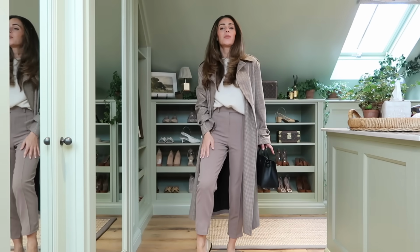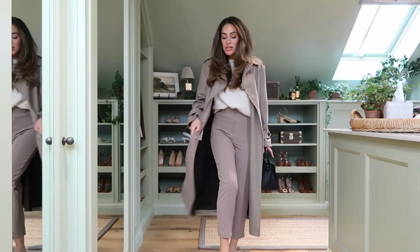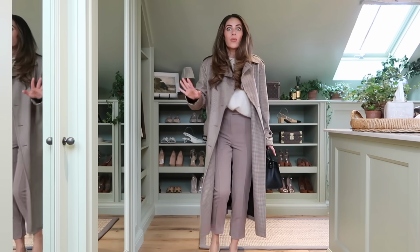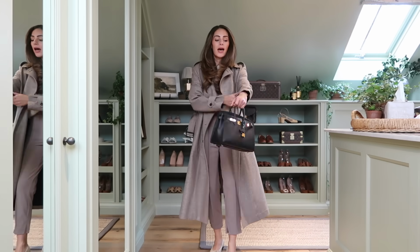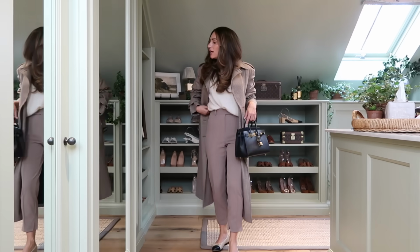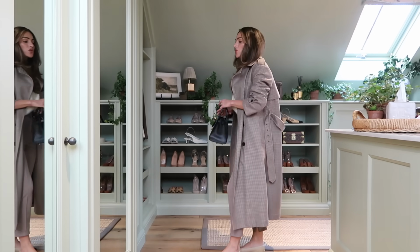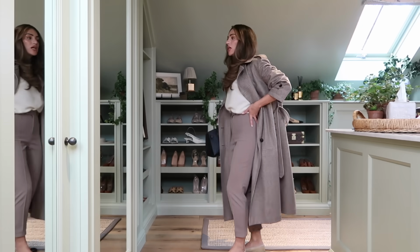I realised that they're a little bit more of a sort of cool toned beige than my usual warm toned beige, but they go really lovely with this trench coat. I will take it off so that you can actually see what the trousers are like. But this was kind of what I was thinking in terms of the outfit, just a bit more casual, but the trousers were supposed to be really, really comfortable.